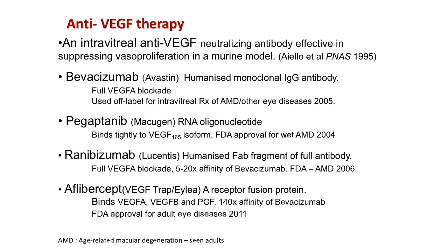Pegaptanib is an RNA oligonucleotide which binds very tightly to the VEGF-165 isoform and has had approval for some forms of age-related macular degeneration and other adult eye diseases since 2004. Ranibizumab is a humanized antibody fragment, has full VEGF-A blockade and greater affinity than bevacizumab. It has FDA approval for some adult forms of eye disease since 2006. And finally, aflibercept is a receptor fusion protein which binds very strongly to all forms of VEGF and has had approval for adult eye diseases since 2011.